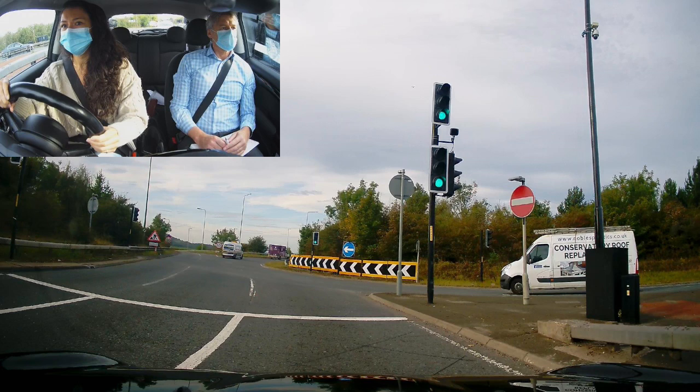I remember sitting in one of the tests, and she was asked to turn right at this roundabout, the third exit. What happened was she went in the right lane, then she swung across two lanes to the left. Then she swung back over two lanes to the right and then two lanes back to the left. I was sitting in the back of the car about 2 inches tall with my mouth open like a goldfish. I was absolutely bricking it. At the end of the test, I had to apologise to the examiner.